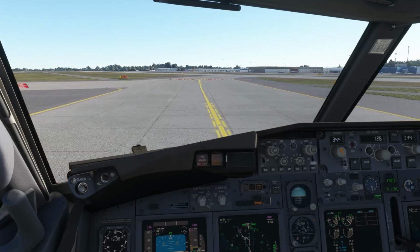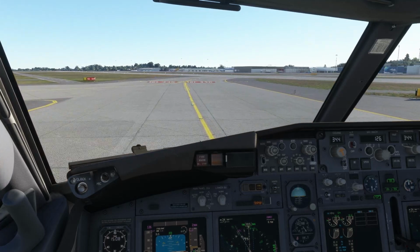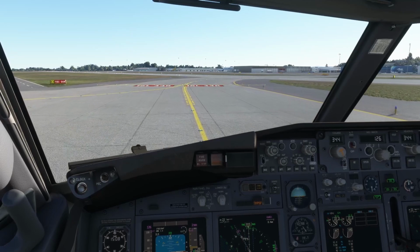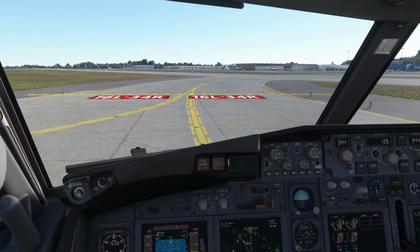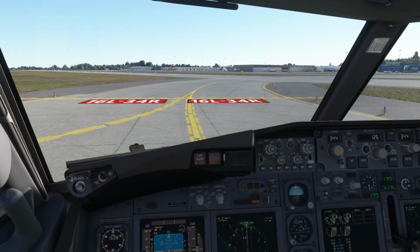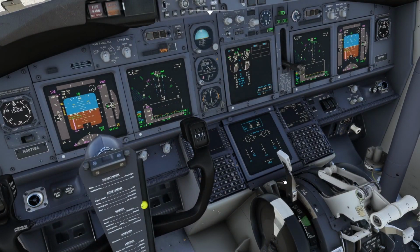Alright, we'll go ahead and get slowed up. That way we can clean up the rest of the airplane while we wait for some planes to take off. Alright, so those can come up.